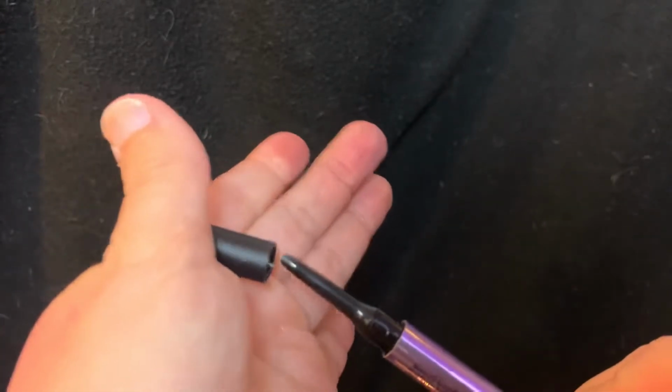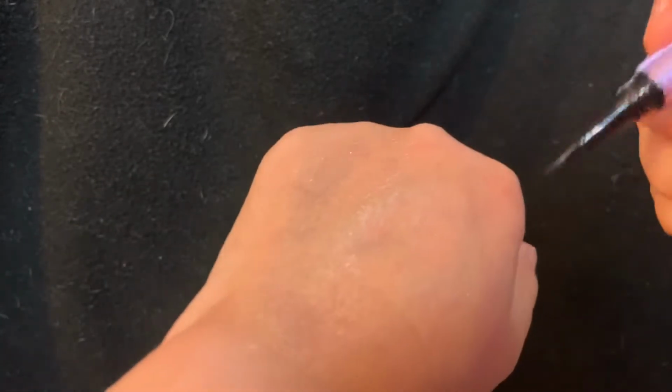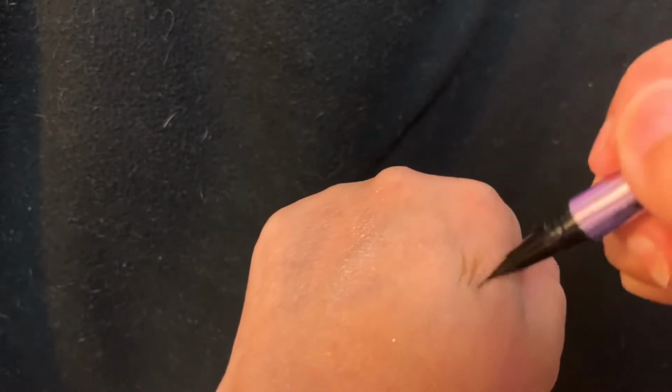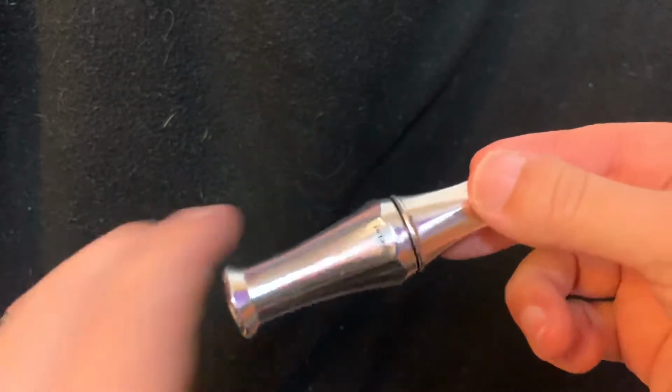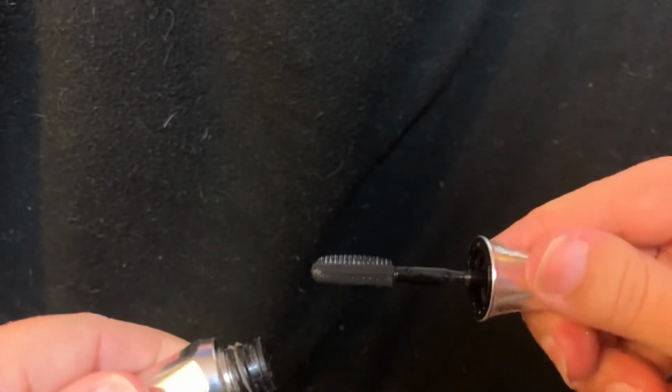And on the other side is the ink stain. So it just looks like that, but you can just do kind of natural hairs, which I really like. Then for setting your brows, I have the Benefit 24-Hour Brow Setter. This is just a clear brow gel, but I really do like it.